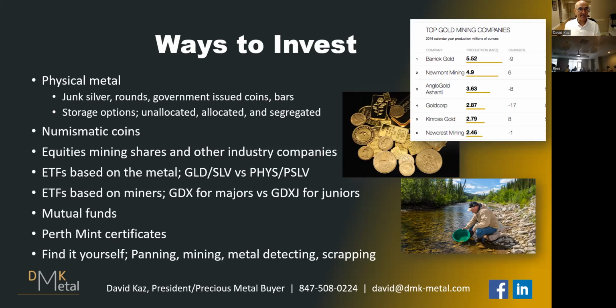Now you could also buy generic rounds. A lot of refineries will make things like bars and rounds. They might have buildings on them or presidents on them or different logos and stuff written on them. So that would be known as generic rounds or generic bars.